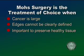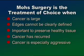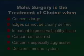Such areas include central face, eyelids, nose, ears, lips, and cheek. Also, skin cancer that has recurred, or for which prior treatment has failed. The cancer is especially aggressive. Or the patient has a deficient immune system, such as kidney or heart transplant patients.